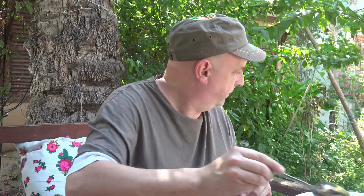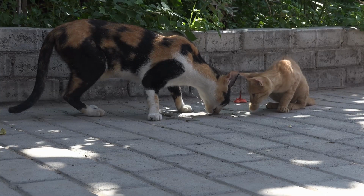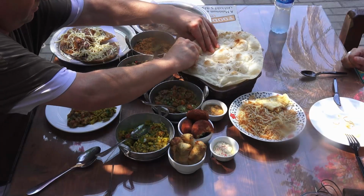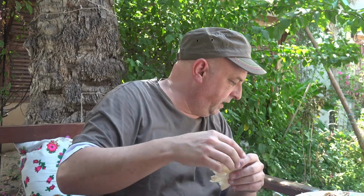I've got a nice little kitten, a little ginger kitten has just arrived. Want some food, mate? Bit of dal. Oh yeah. And then we can just grab some bread. Hi, how you doing? You're tiny, aren't you? And then in we go.